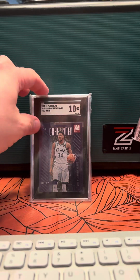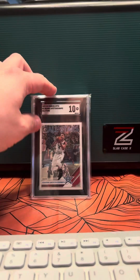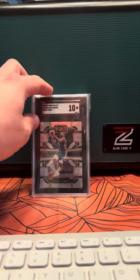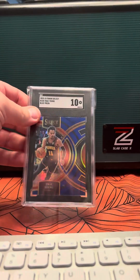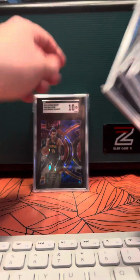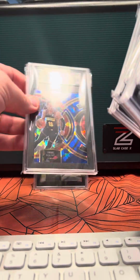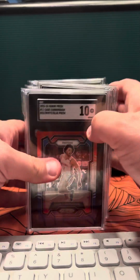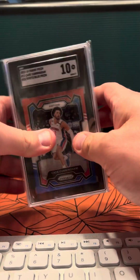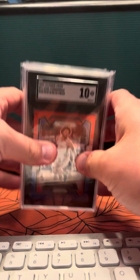And then, there's another Giannis, a Zion Select Silver, a Trae Young Blue Prism, the Blue Cracked Ice Trae Young, and the Keontae George. All these in SGC 10 slabs. Like I said, anywhere from like $8 to $12, below the cost of grading.